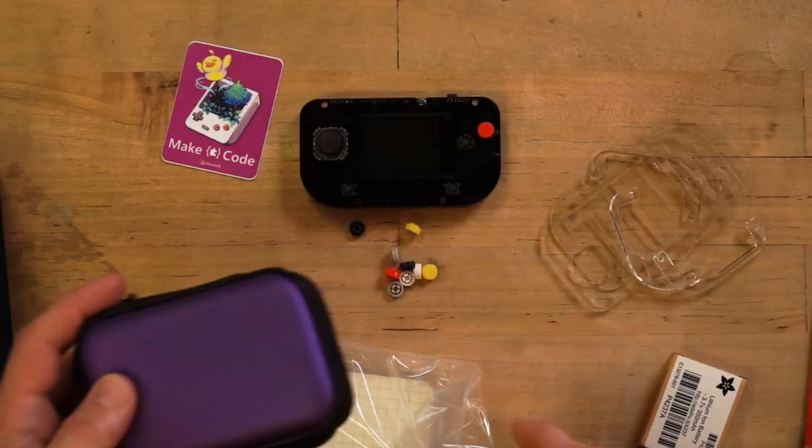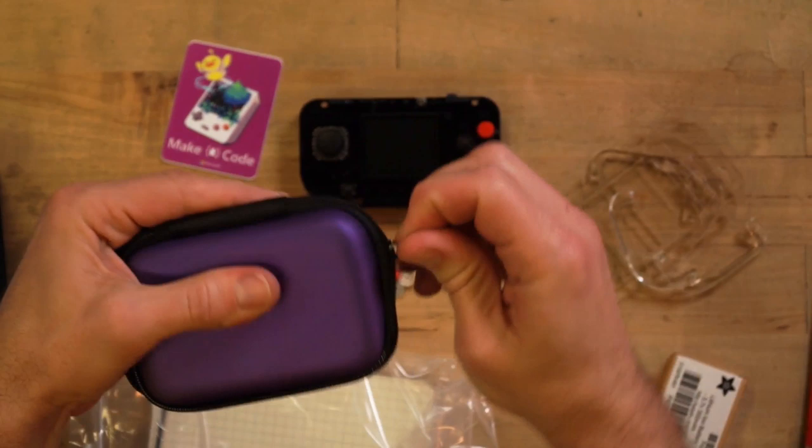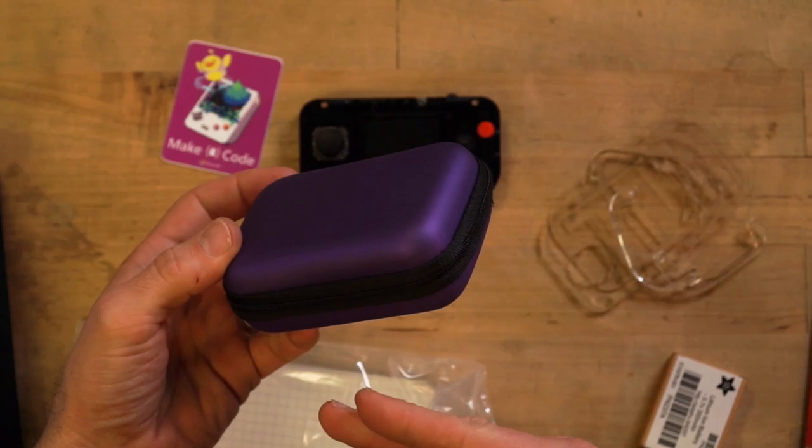Now, when you have it all assembled and you want to carry it around, we've got this really great soft case that is a gorgeous Adafruit purple, and it is a foam that gives you some protection but is still lightweight, and it zips up to protect the PyGamer, and you can also fit in there maybe a spare set of headphones and a USB cable if you like. So that's a little carry case.